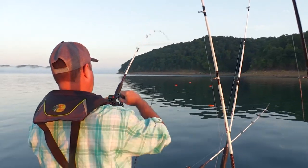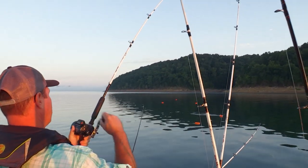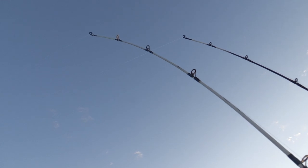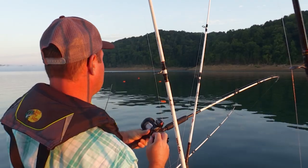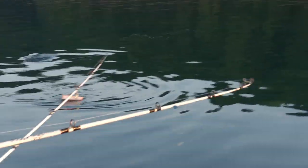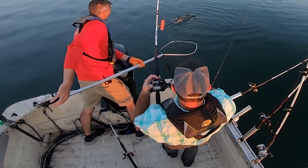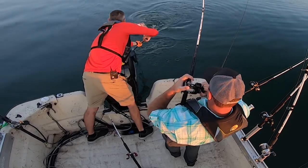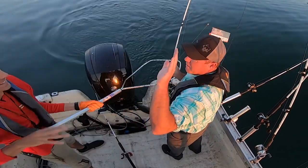Oh, now we got one. Now this, that's a striper. This is probably a striper right here. Hey, when it starts to rain, it pours, huh? Today it's pouring fish. That's a good thing. First striper bite of the day. There we go. There's one of them. Nice. That's why we came out here, right there.